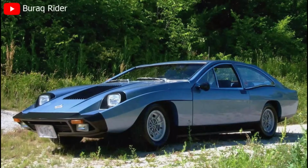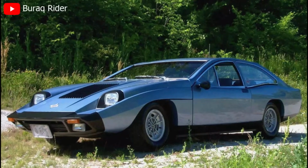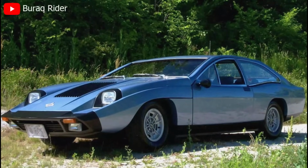The Mantis, while far from a commercial hit, remains a quirky and memorable footnote in the history of British sports cars. A reminder that thinking outside the box can be a double-edged sword.